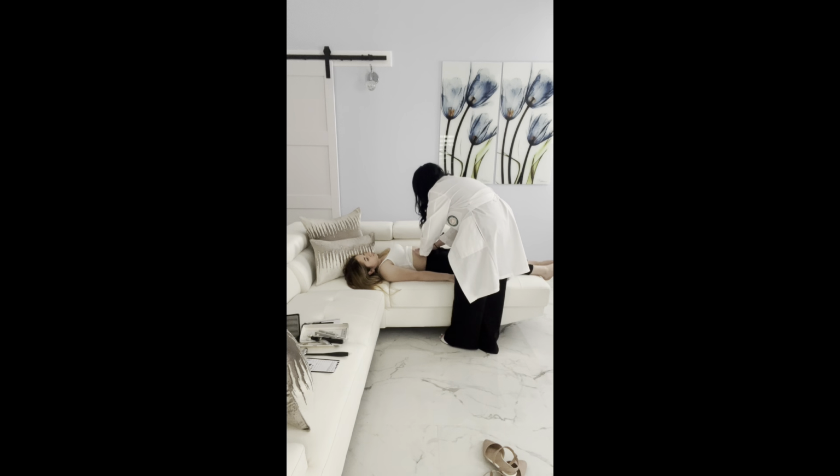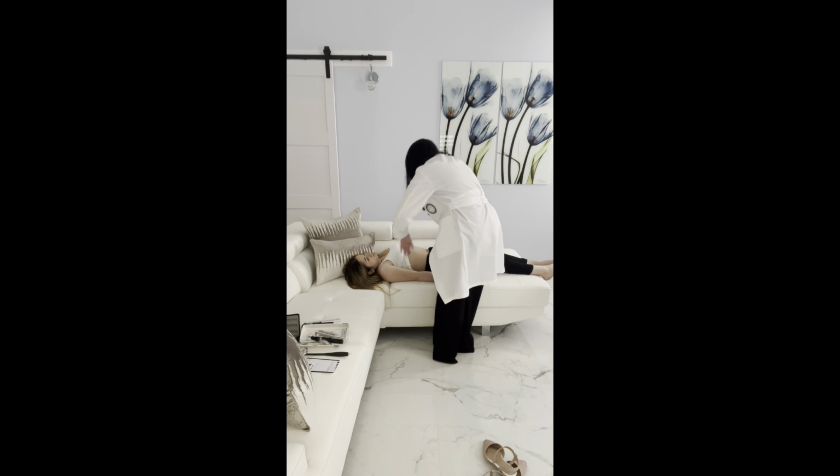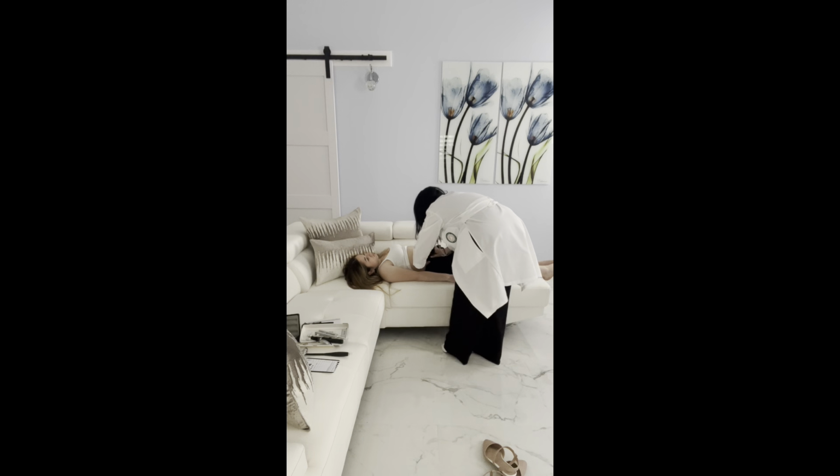I'm going to do the light one first. Let me know if you feel any pain or tenderness, okay? Alright. Good. Alright, now I'm going to do deep palpations, okay? Measure your liver span, okay? Alright, so I'm going to start by percussing.